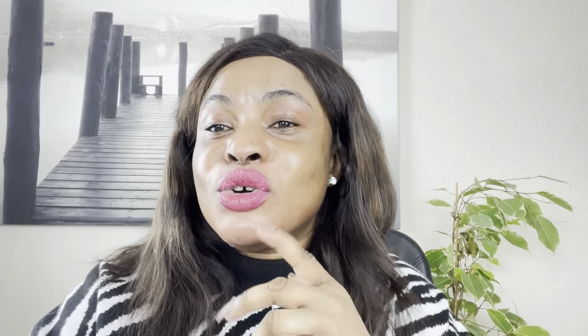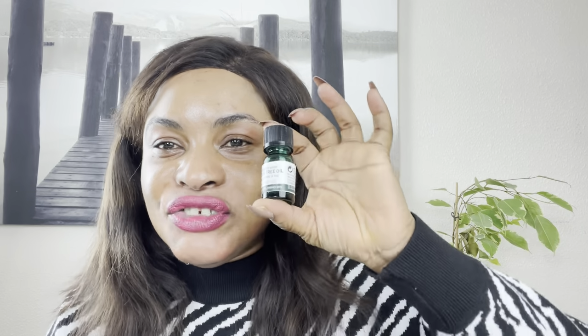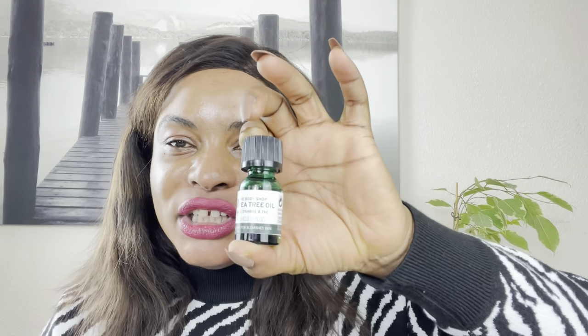So anyway, I'm going to shave my skin. According to the guide, you prep the skin. I've already washed my face, so now I'm going to apply facial oil. The facial oil I'm going to apply is a tea tree oil. I got this from Body Shop.